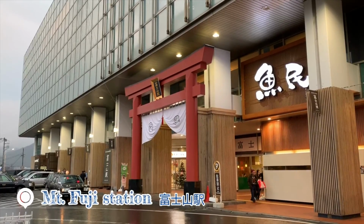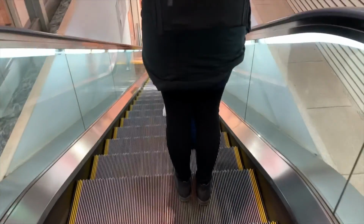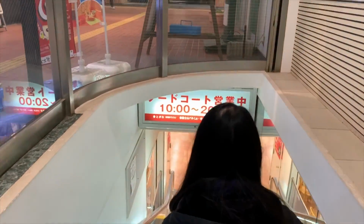Fuji cones. Mount Fuji Station has a unique torii gate design for its entrance. There's a mini food court and a souvenir shop inside.